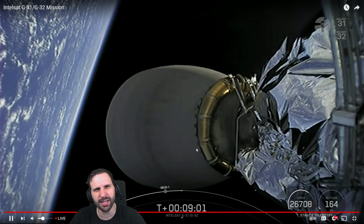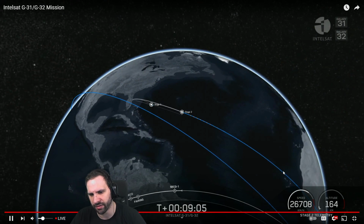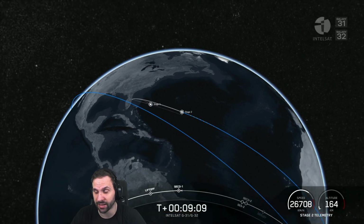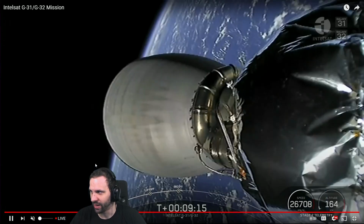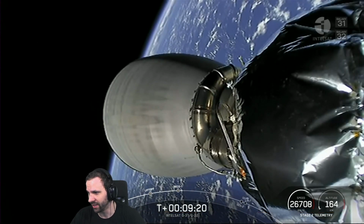What is it? 28,500 miles an hour, something like that. That's low Earth orbit in kph. That's pretty quick, man. 17,500 miles an hour. That's fast. You want a little bit of an indication of how quick that is? Look at how fast this thing reaches the coast of Africa.